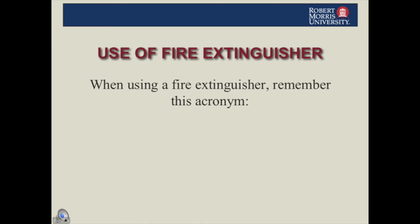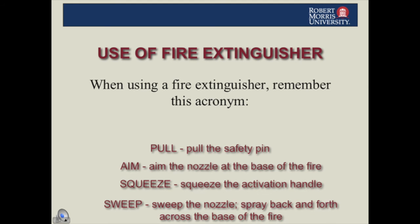When using a fire extinguisher, remember this acronym: PASS. Pull the safety pin. Aim the nozzle at the base of the fire. Squeeze the activation handle. Sweep the nozzle. Spray back and forth across the base of the fire.